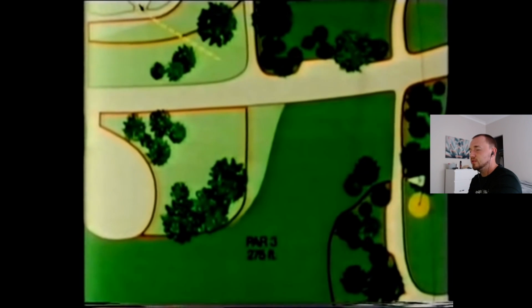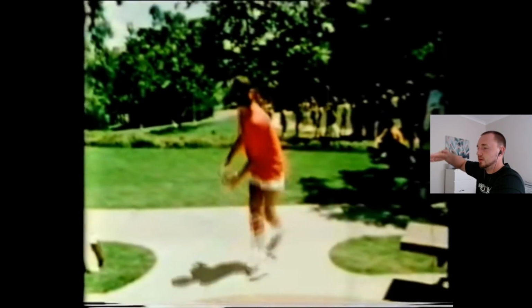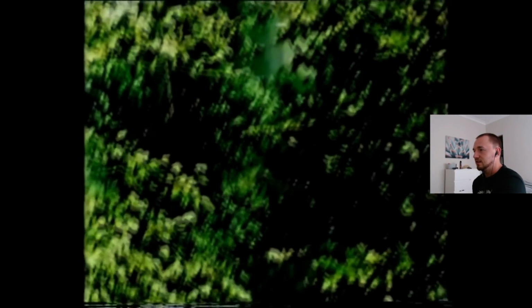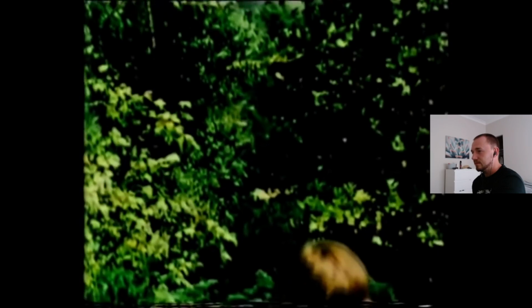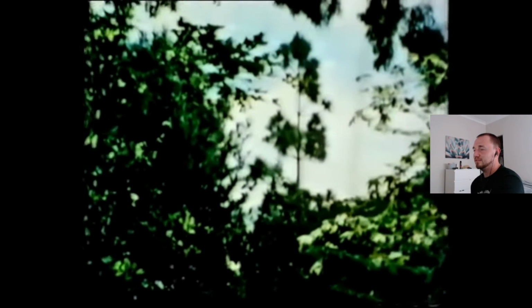Par 3, 275 feet. Looks like another across the road to the island. Look at the hyzer. That late flip is so dirty. Watch this late flip. Oh, he didn't get it. He doesn't have the cannon for the big late flip. That is such a dope shot. Imagine. They're throwing these things almost 100 yards.